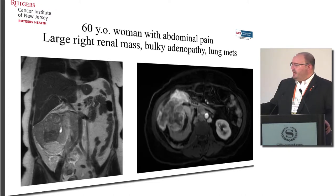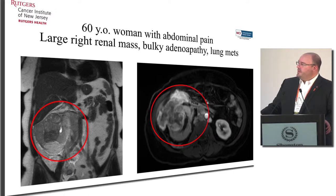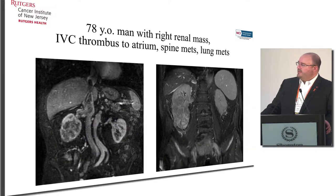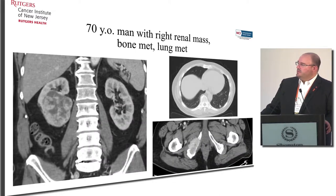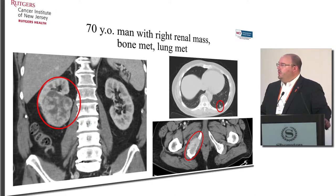So here are a couple examples. This is a patient who had a very large kidney mass, and this is not a cable thrombus. This is all dense adenopathy that's all matted down. Okay, so renal mass, adenopathy, metastases to the lungs. Here's another case of mass, thrombus all the way up to the heart. Also, lesion in the sacrum involving the spine, as well as mets to the lungs. And then this is a good-sized renal mass, lung metastasis, bone metastasis. So again, in these cases, we were able to do surgery to remove the tumor, able to give radiation therapy to the bone, able to give systemic therapy to treat the rest of the disease, as well as giving bone modifying agents to help bone integrity as well.